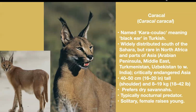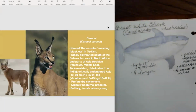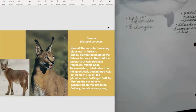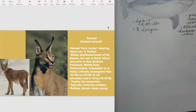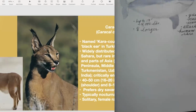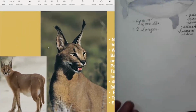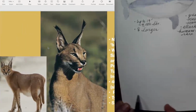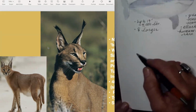So let's get a sketch going of this beautiful cat. And where are we going to put this one? I think we'll put the caracal down here. Pencil. Take your pick which one you want to sketch. I think I'm going to go for the whole critter standing. It's a little more of a, well, both are pretty challenging. These are not easy critters, so give yourself plenty of permission to just try.